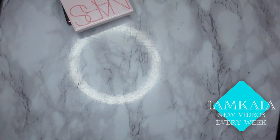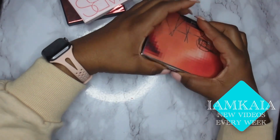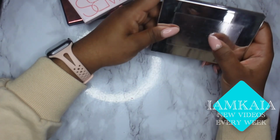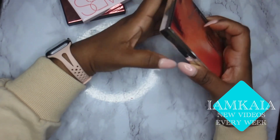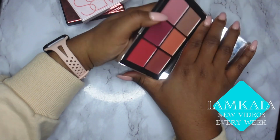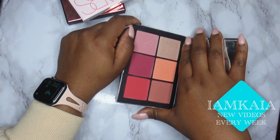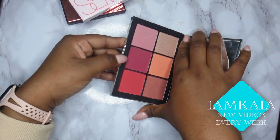Y'all, when I was going through my stuff for this video, I ended up finding this. I could have sworn I threw this out a while ago, but I guess I did not. This is the Nars Wanted Cheek Palette. I feel like this is pretty old because I know I've had this for a long time. It probably should go in the trash, but I'm going to use it. As you see, I have not used this at all, or haven't used it much. So I'm going to be using this as well. I mainly just want to use this dark plum shade right here.